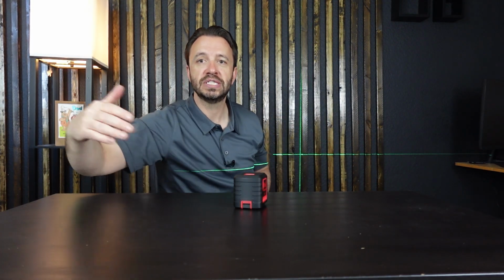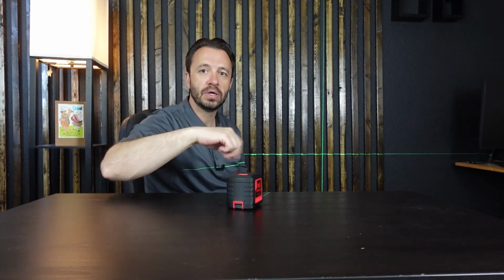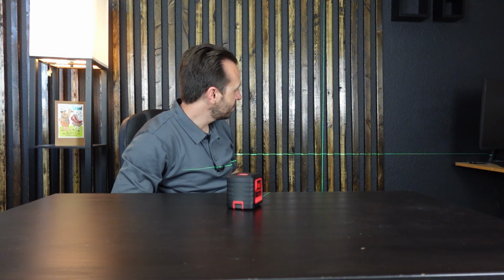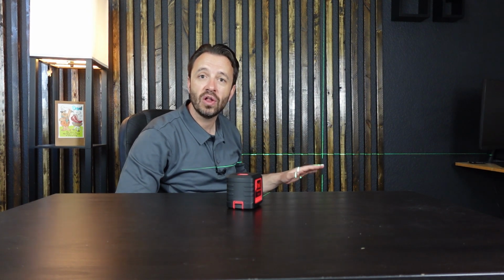It's super easy to use. You just simply flip the switch over here and that is going to turn it on. And then as you can see, it kind of bounced around a little bit. I'll show you again here. So when you set it down, it'll find itself and then eventually it'll stop. And that's where you know you have a level line, and it does it all itself.